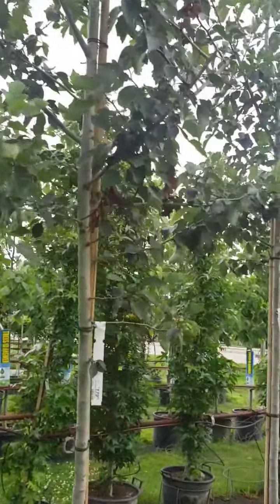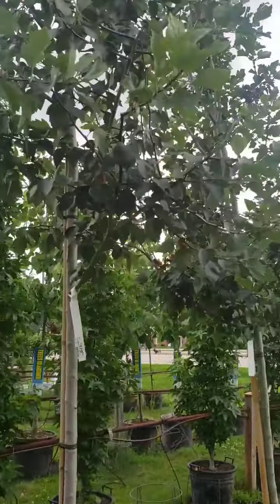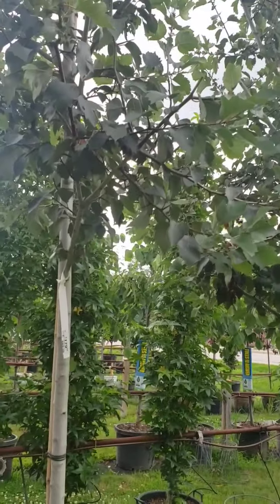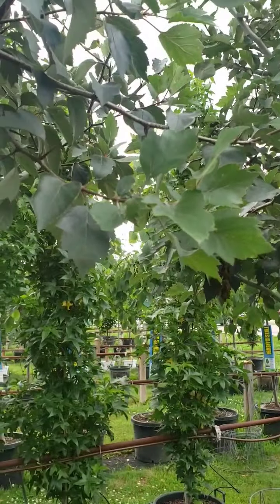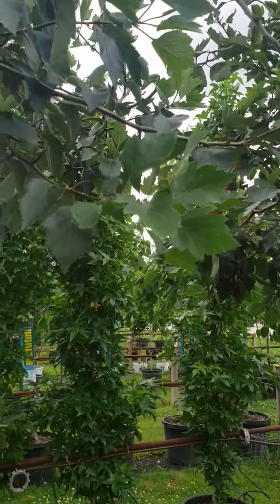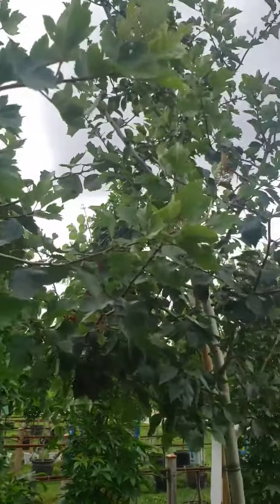Winter King Hawthorn, one of the only hawthorns in existence that has truly high resistance to fungus, which can plague hawthorns. Beautiful white flowers in the spring, kind of a short but very wide growth, wonderful in the landscape.